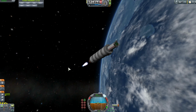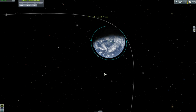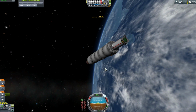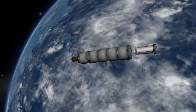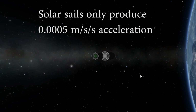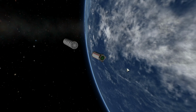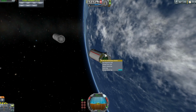But the actual physics behind the solar sail propulsion is essentially photons colliding with the sail and basically acting on it and just pushing it away from the sun. And even though the acceleration is actually relatively small, it's something along the lines of 0.0005 meters per second squared, it does allow you to continuously accelerate the craft as long as it's positioned in the right way and as long as the sails are actually open.